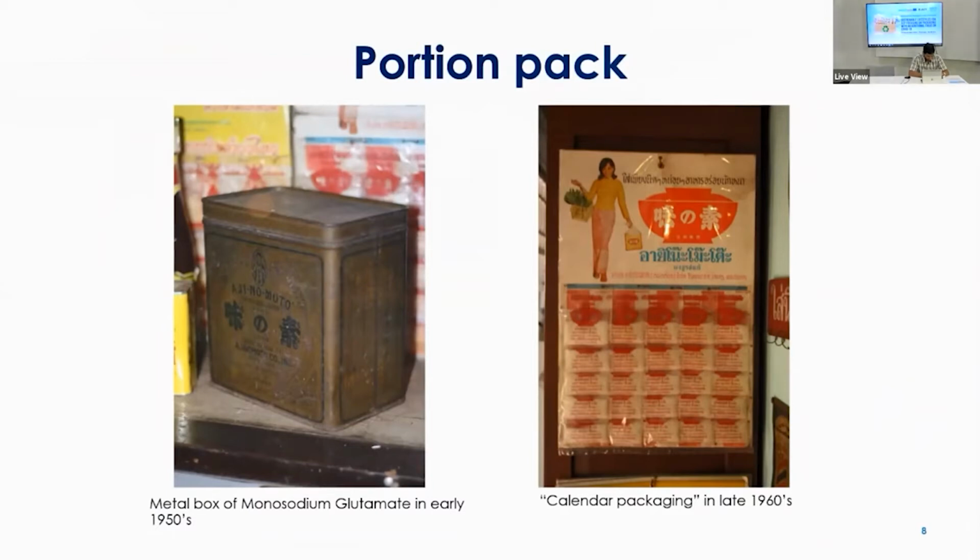The packaging industry in Thailand was set up around 1960. At that time, the Japanese company Ajinomoto made the calendar package. It is the first portion pack in Thailand. We call it calendar packaging. Customers can pick up a portion pack, and by using the portion pack, the price of the product is cheaper.